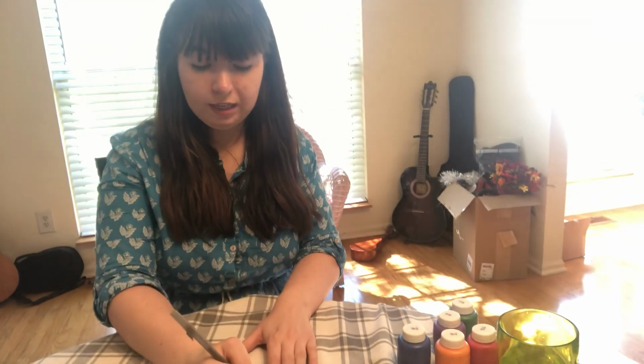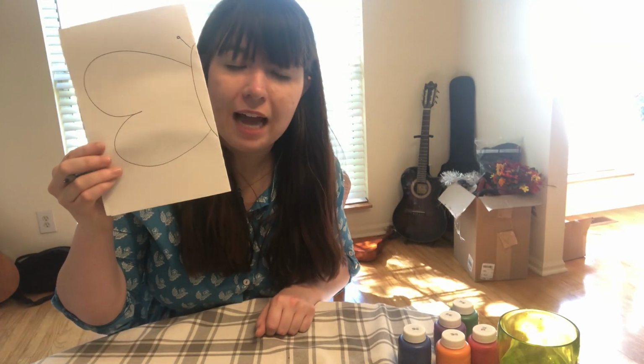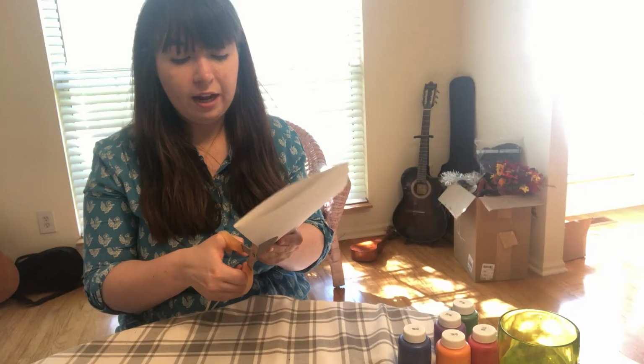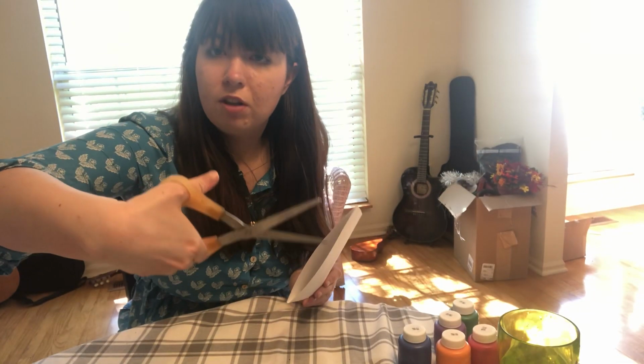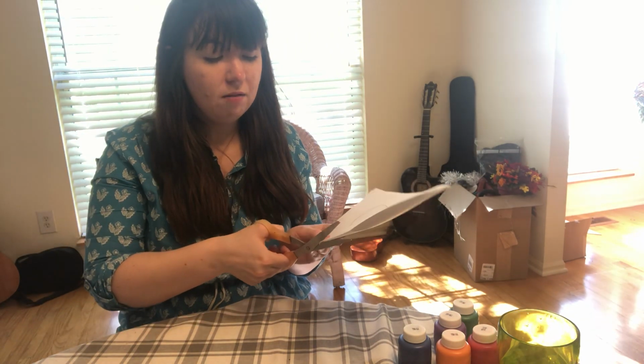Now I'm gonna draw its wings. Wing one, wing two. It doesn't have to look perfect, but I would say that looks like half of a butterfly. I didn't draw anything on the other half. I just drew one half. Now with my paper still folded, I'm gonna cut out my butterfly. Remember, my thumb goes on the top and my fingers on the bottom. So I would cut out my butterfly, just like this, cutting it out.